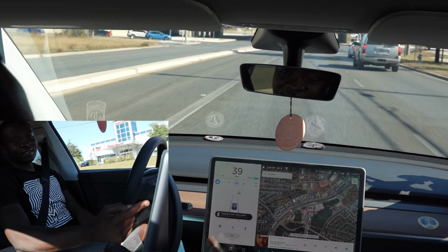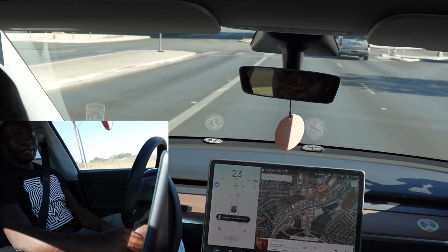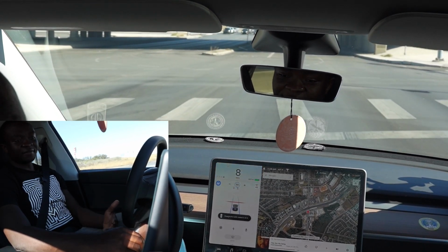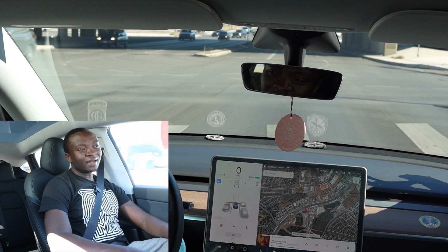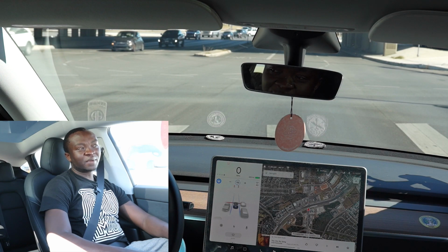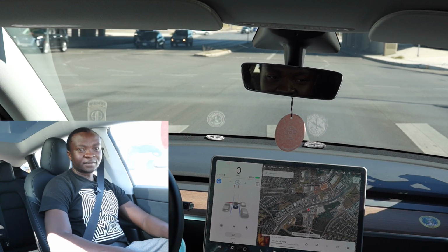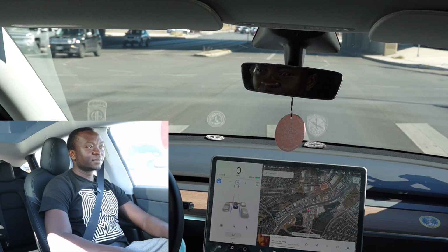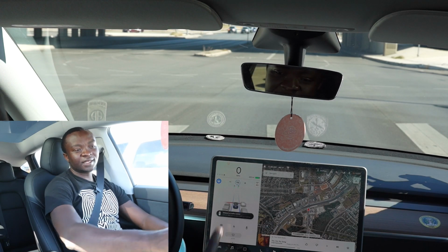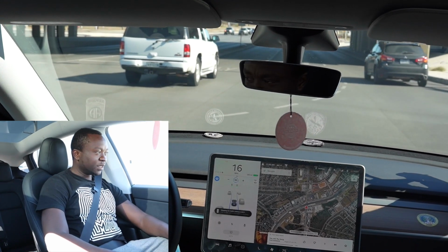So a light is coming up, so it's gradually slowing down, saying it wants to stop. And if the light turns red, then you're gonna see that the car pretty much just stops by itself. So when the light turns green, I'll have to confirm for the car to proceed by stepping on the accelerator pedal. Okay, there it is. You can see the light turning green here. So I step on the pedal and the car is just going to proceed.